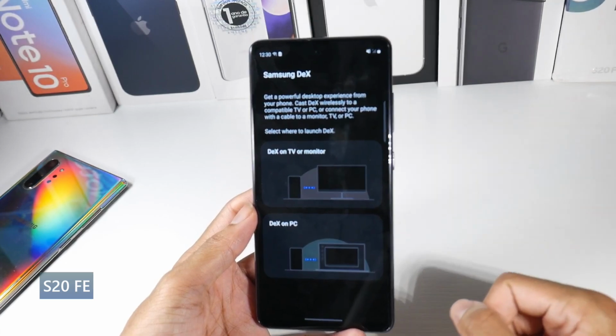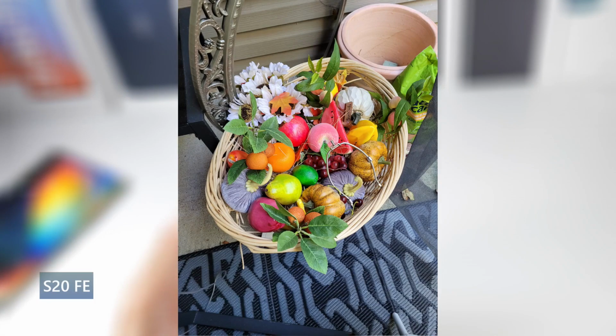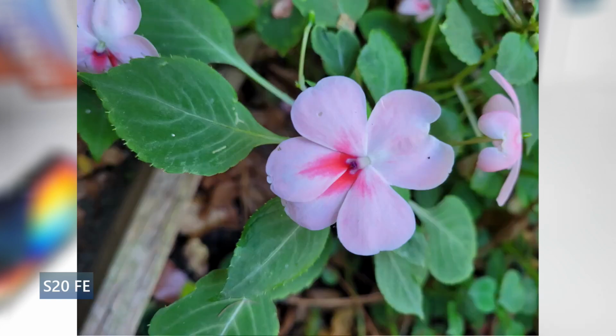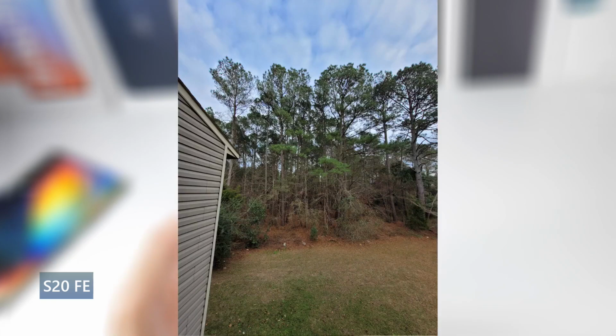Now, this phone actually still has really good cameras. It's got a 12 megapixel standard and an 8 megapixel telephoto that does 3x optical zoom, and then a 12 megapixel ultra wide that does 4K 60. In addition to that, it has a 32 megapixel selfie cam that shoots in 4K 60. I'm always impressed with the image quality that this phone is able to produce.